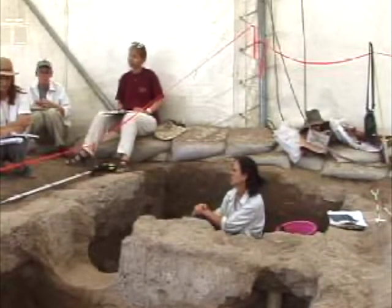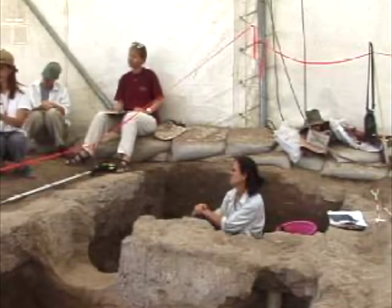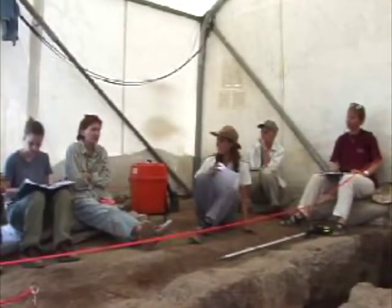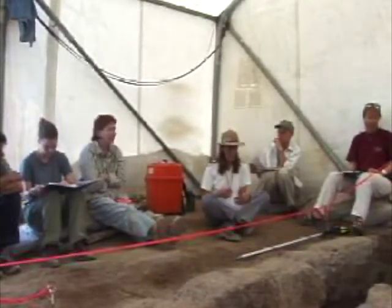So that's good. We have nice indirect evidence that the floor was built immediately when the burial took place. Yeah, that's good. Anything else?